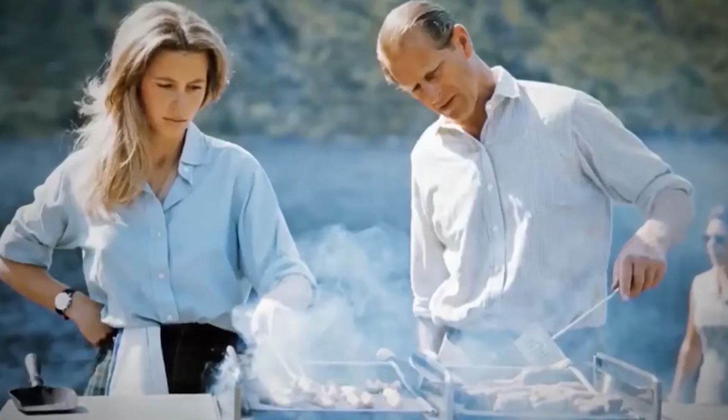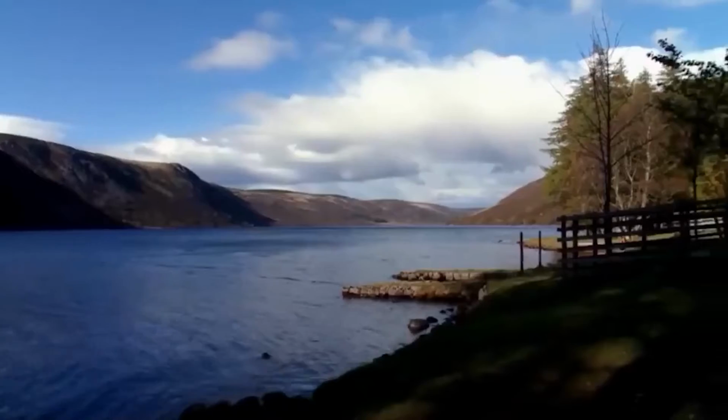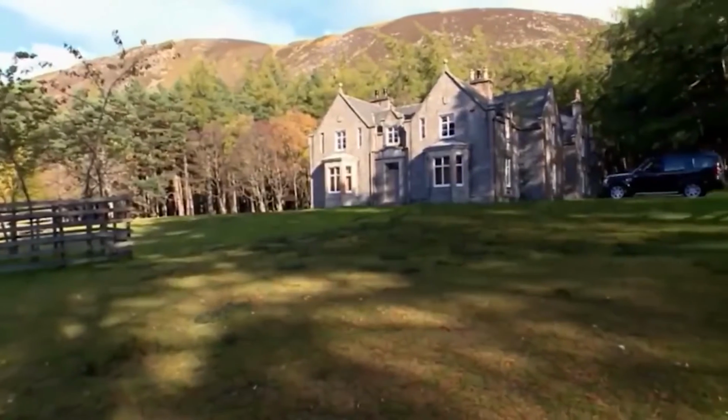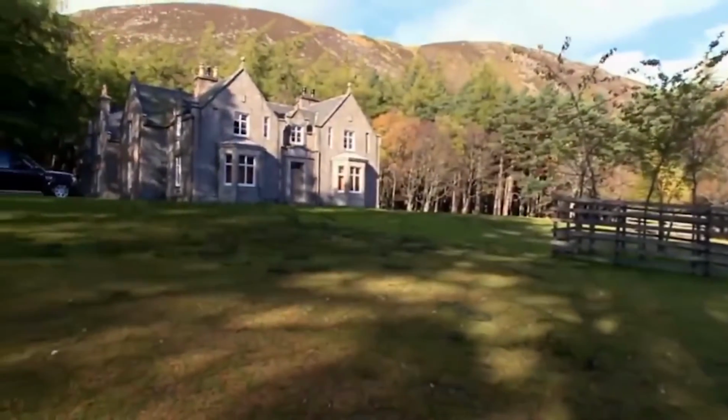In recent years, this lodge has been a favourite spot for royal picnics, and sometimes they open it to non-royals. One of its outbuildings is a bothy, a resting place for hikers. So it's the only royal residence where you can drop in to sleep for the night for free.